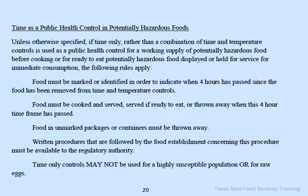Time as a public health control and potentially hazardous food. Unless otherwise specified, if time only, rather than a combination of time and temperature controls, is used as a public health control for a working supply of potentially hazardous food before cooking, or for ready-to-eat potentially hazardous food displayed or held for service for immediate consumption, the following rules apply. Food must be marked or identified in order to indicate when 4 hours have passed since the food has been removed from time and temperature controls.